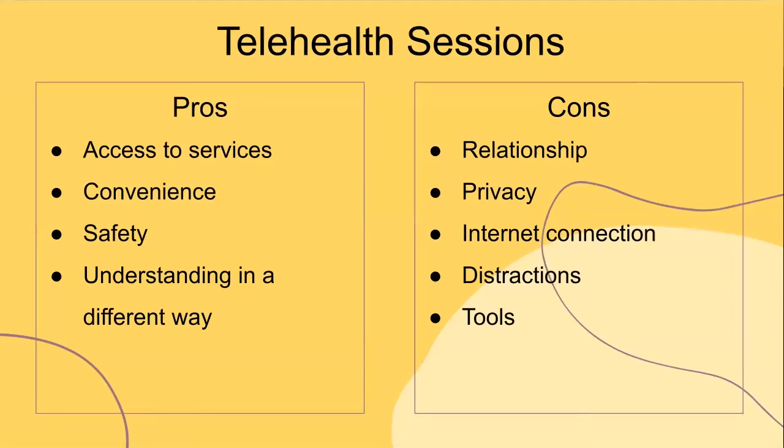Privacy is also something that comes up in telehealth sessions, making sure with parents and their children to establish very clear boundaries of our sessions, being in a confidential space alone so that they feel the same sense of security and privacy as they would coming into an office.